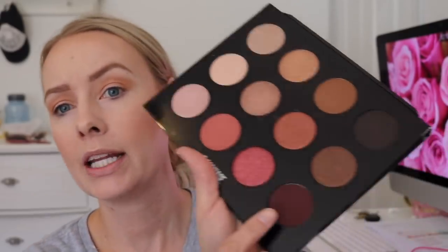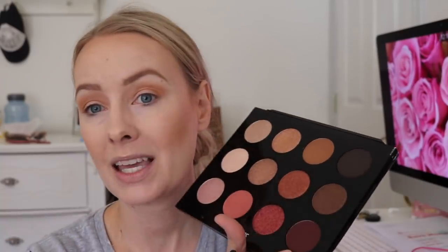Okay, next, what should I do next? I kind of want to play with this burgundy. Yeah, I think this matte burgundy down here will look really pretty with the Scattered Light shade that I picked out from the Hourglass one. So I'm gonna use a smaller brush. This one here is from Zoeva. It's the 228 brush. I'm gonna pick that shade up and start working it on the outer corner of my eye just to add a little dimension and depth. Let's see how this goes.